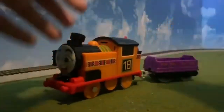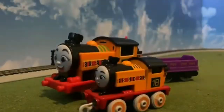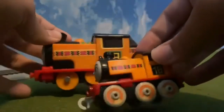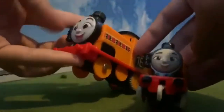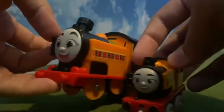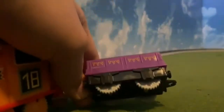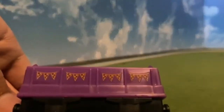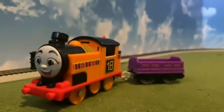Here's Nia, who I personally think her Trackmaster model is actually better than her Pulsar model, because honestly, it just looks way more accurate, in my opinion, to the show. And even her face is better than the Pulsar one, which is really interesting. It brings these flat bits with decorations. I don't know what these are. They look like racing flags, but I don't know anything. But that's Nia.